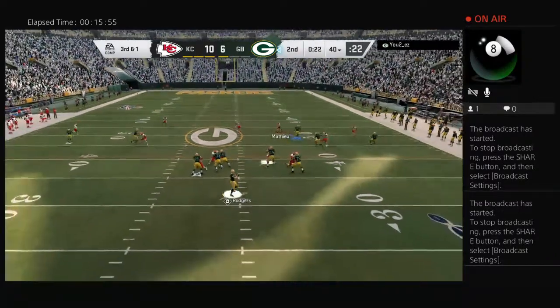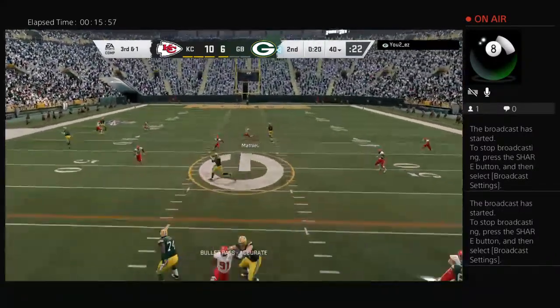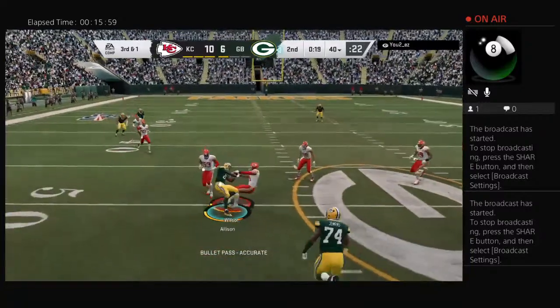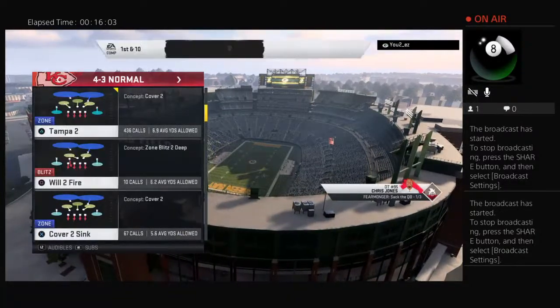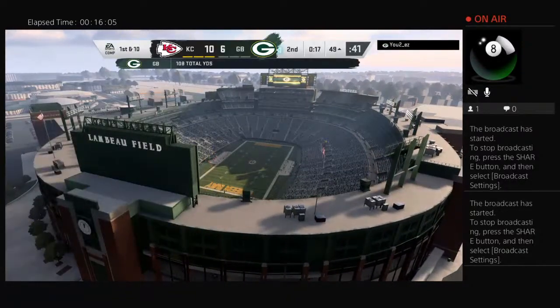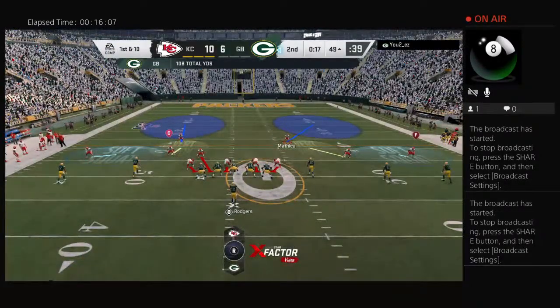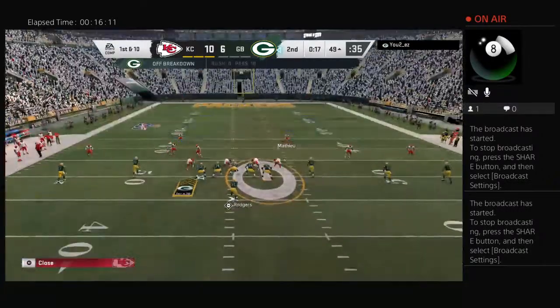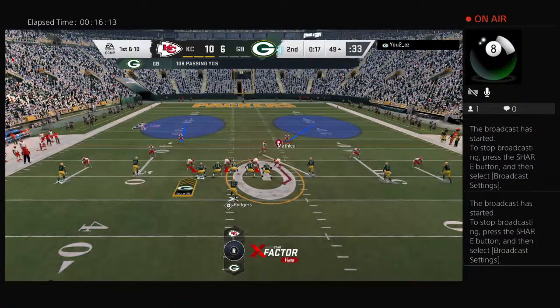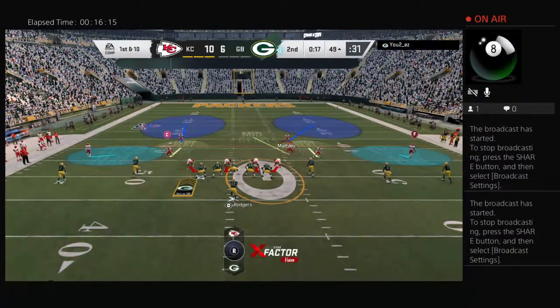Rodgers going to try and throw on 3rd down. Got a man, that's Allison. And he'll be taken down, but not before he gets into enemy territory. Now the Packers going to burn their 3rd and final timeout as they'll stop it with 17 seconds to go in this first half of action.